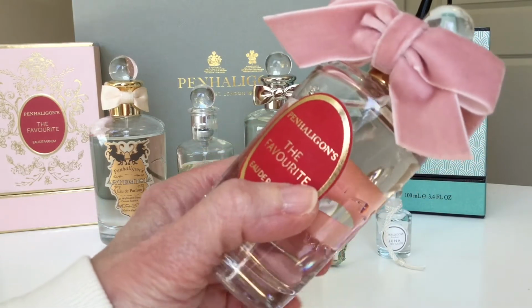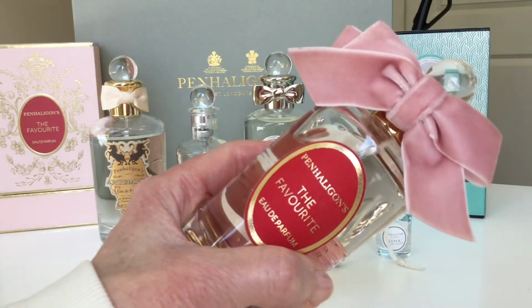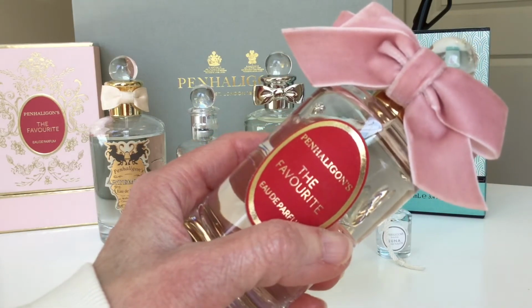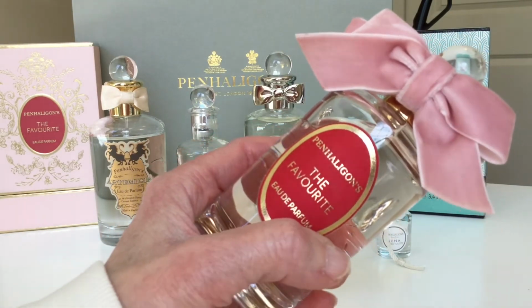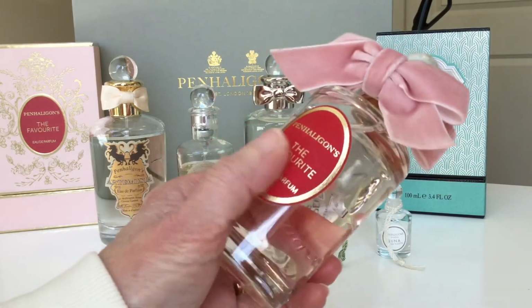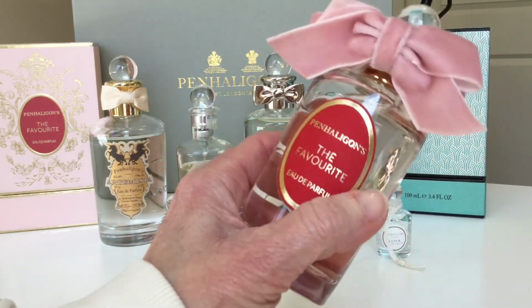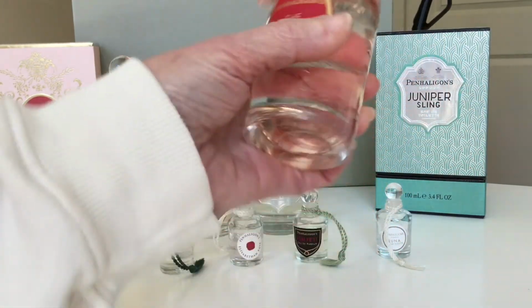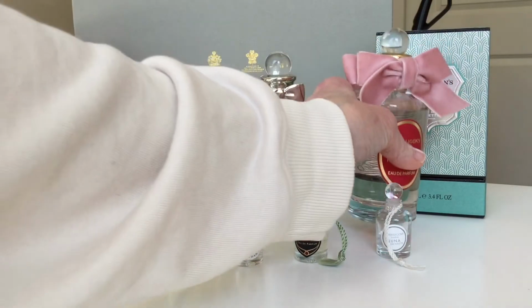I think people can definitely smell it when you're wearing it. It leaves a nice trail. And I also get a lot of the sandalwood in the dry down. So for me, I smell a lot of freesia, musk, sandalwood. And it's a lot of people's favorites. So there we go. I have ranked it actually last of my full-size bottles, but that's just my personal preference.